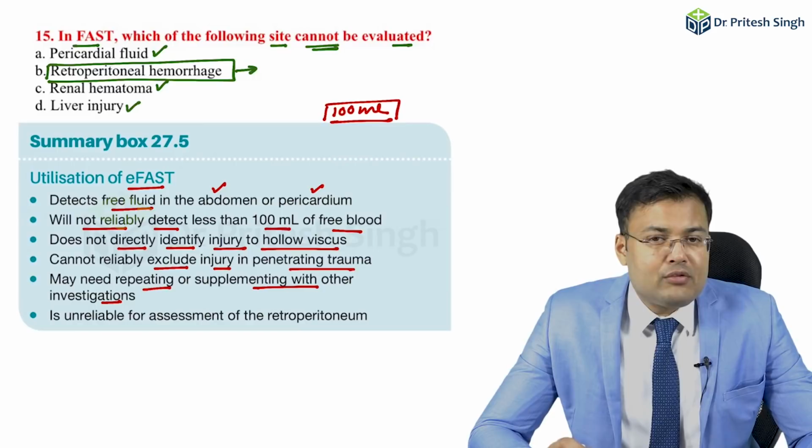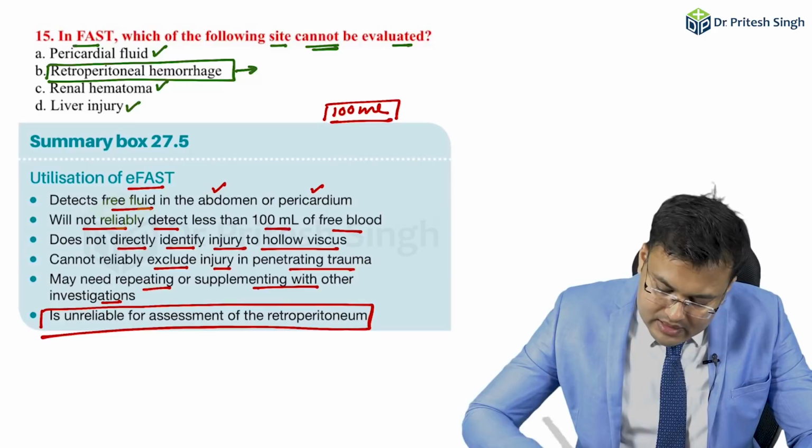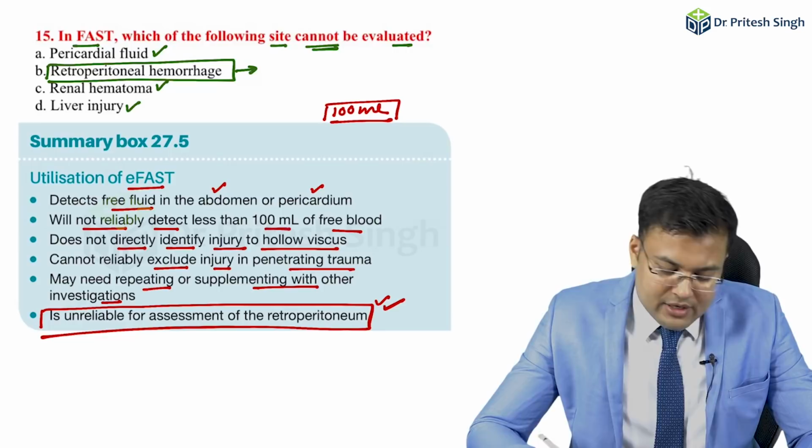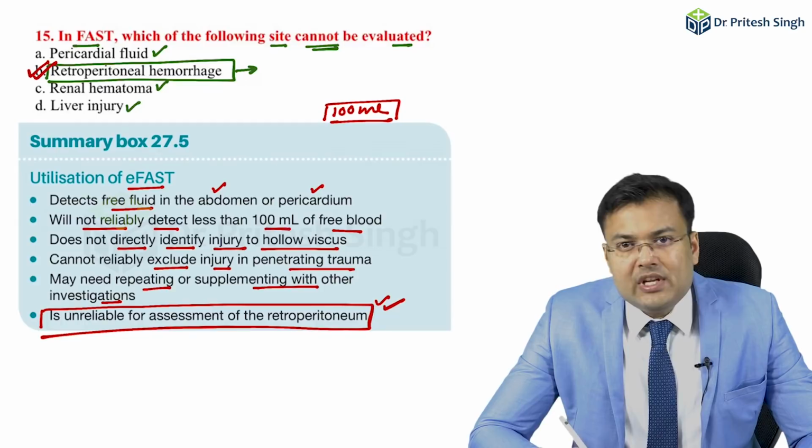And see here, this is the question. It is unreliable for the assessment of retroperitoneum. FAST is unreliable for the assessment of retroperitoneum. Clear? So for this question, the correct answer is B, that retroperitoneal hemorrhage cannot be evaluated with FAST.